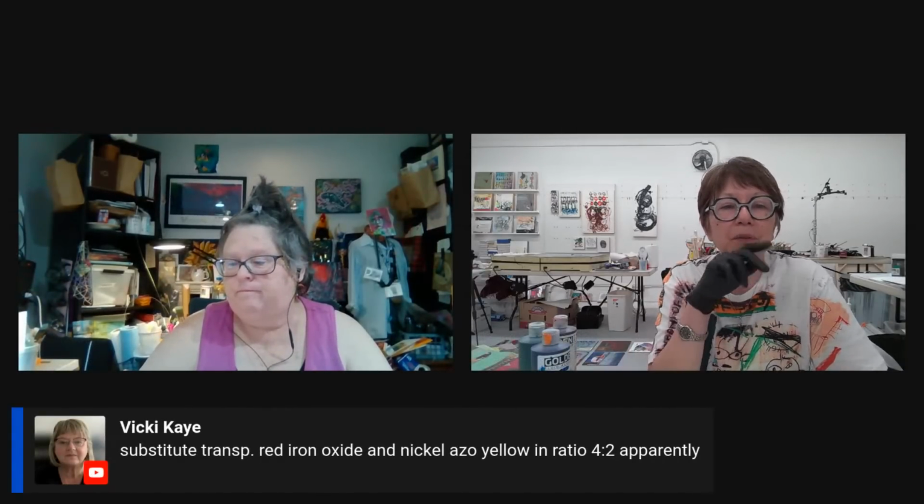So, substitute transparent. Oh, this is a good one from Vicky K. Yes. Nice. So transparent red iron oxide and nickel azo yellow. Cool. Now Vicky, is the transparent red iron oxide available from Golden? Yes, it is. Matter of fact, they have a video that shows the two colors and the 4:2 ratio. I'll find that link and send it to you.